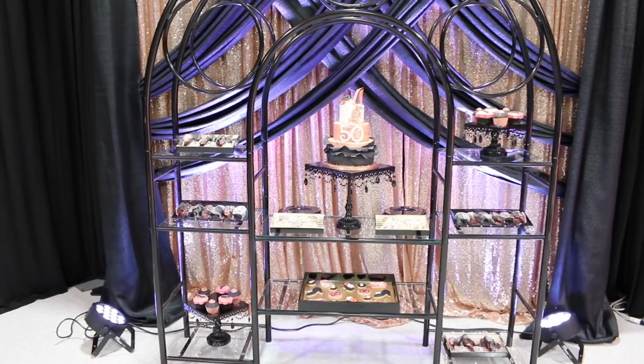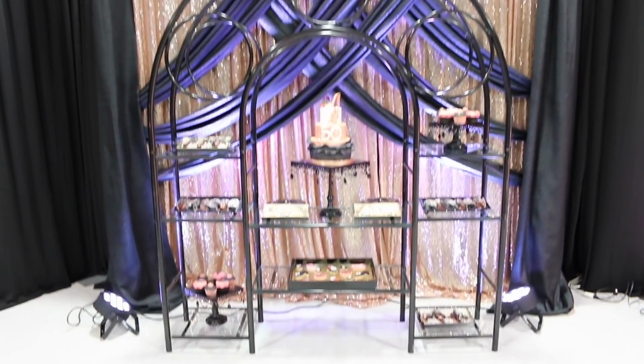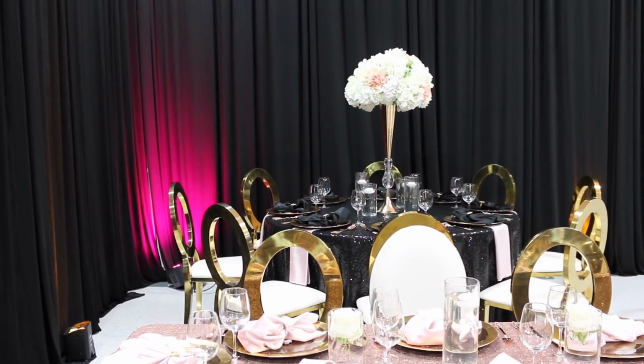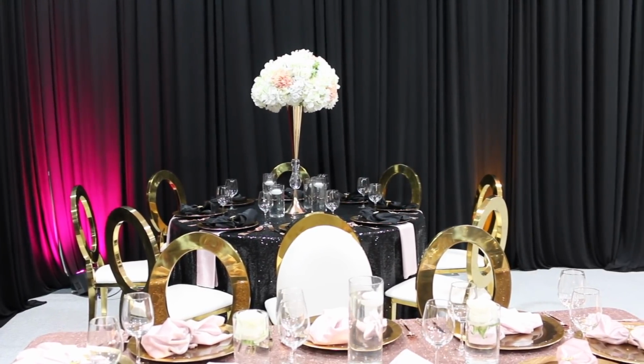I don't know if you guys remember this dessert stand, but if you guys are country like me, we used to call it a whatnot stand, but the formal term for it is an étagère. I found it on Facebook Marketplace for $75, and it housed the desserts beautifully.